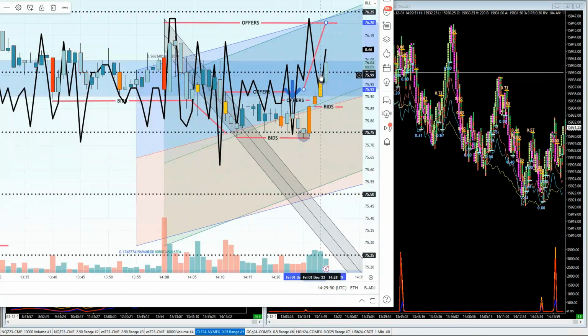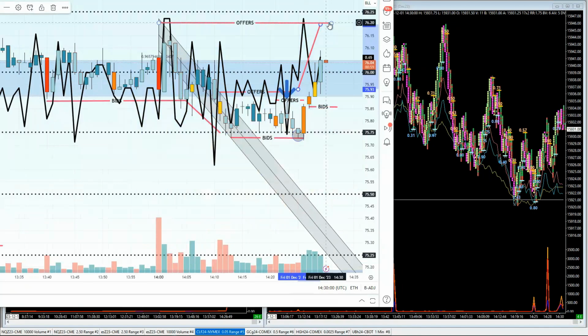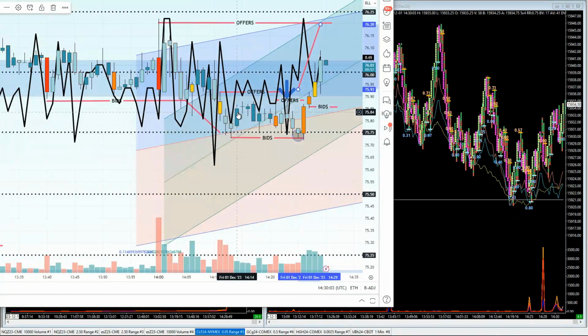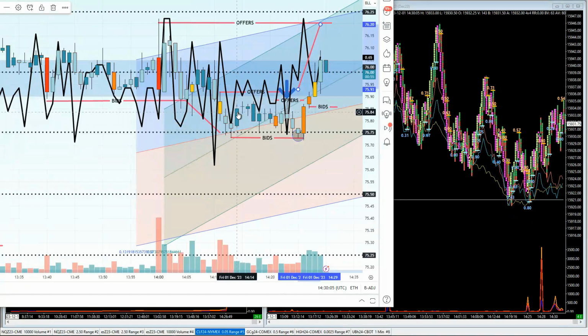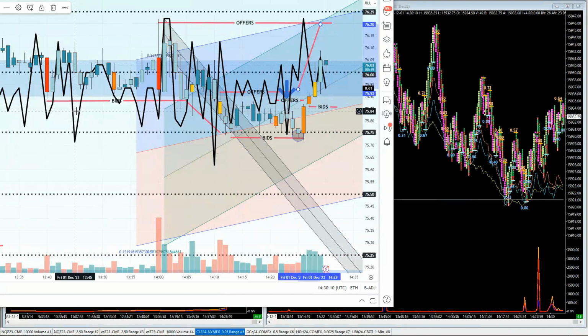So when this volume came in here, of course, you're going to pull it up to 76.20s. So that's where you should be looking for your next offer opportunity. It's really, really easy to see this, guys. It should really cause nobody any trouble to recognize it. Should be really straightforward as a narrative.